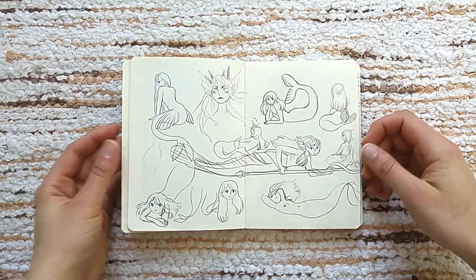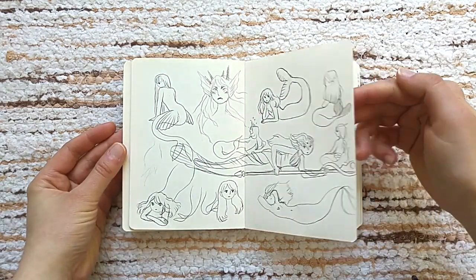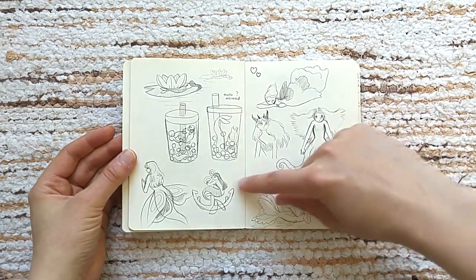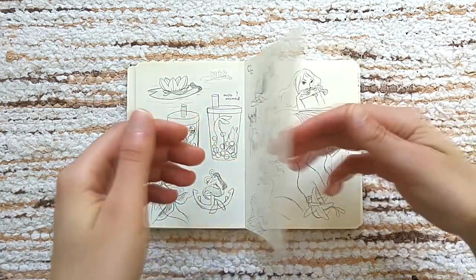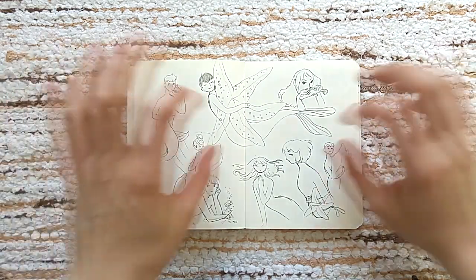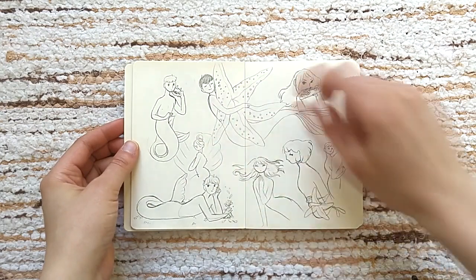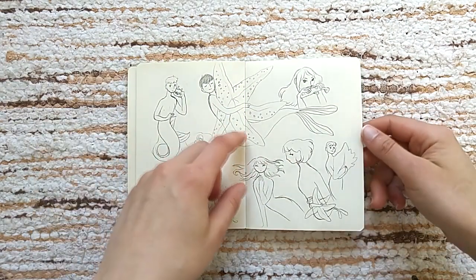Some more brain clutter ideas for mermaid. None of these made the cut though. And more mermaid. Lots and lots of mermaids. This one I did make for mermaid. Sometimes I feel like the ideas don't work or that I'm not inspired enough. And there are some boy mermaids, because I was only drawing girl mermaids, so I thought I'm going to draw some boys too.